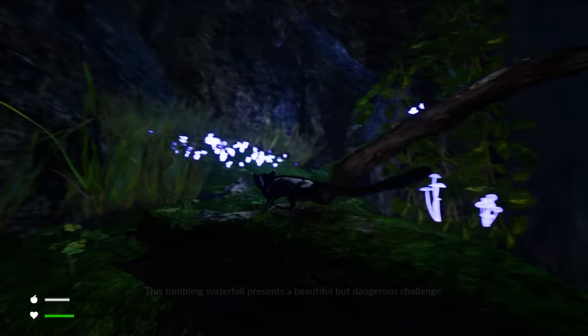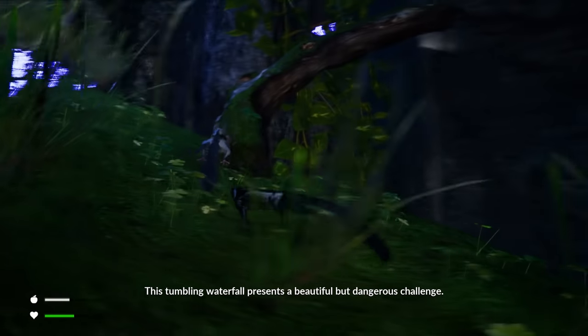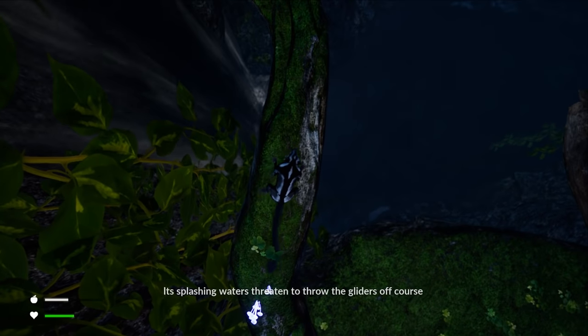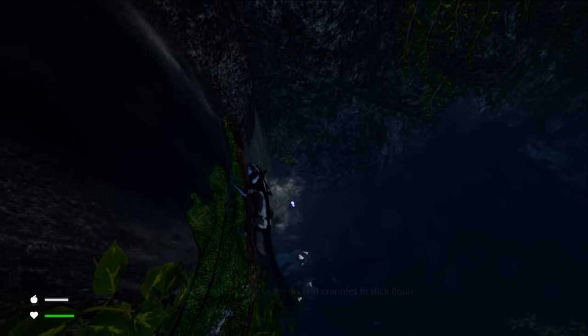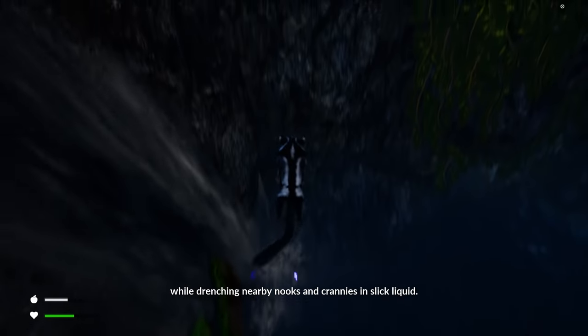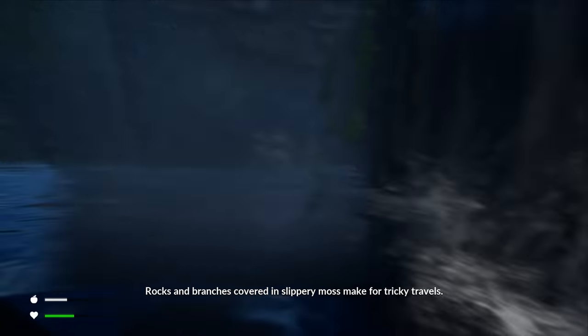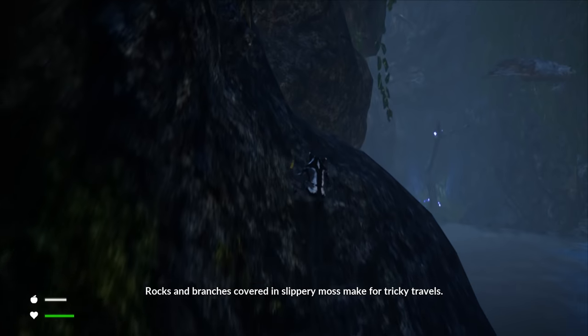Good? Okay. This tumbling waterfall presents a beautiful but dangerous challenge. Its splashing waters threaten to throw the gliders off course while drenching nearby nooks and crannies in slick liquid. Rocks and branches covered in slippery moss make for tricky travels.